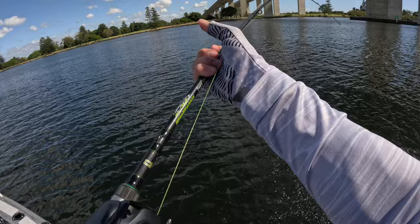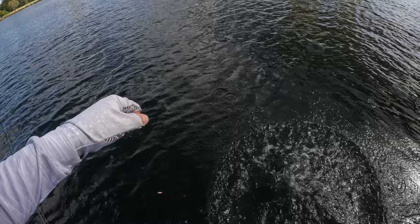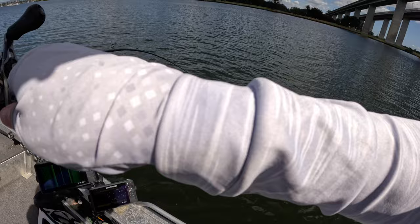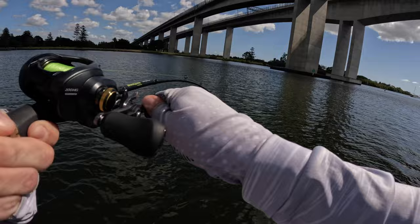Yeah, another nice snapper. Not as big as the last ones, but still well and truly over legal. Oh. Yep, I think I've got him. Yep, I've got him. Another snapper. Well, I don't know about this one actually. This one's fighting a fair bit different. I think this might be a jew.